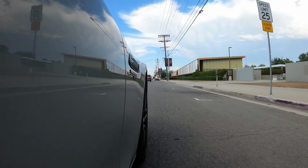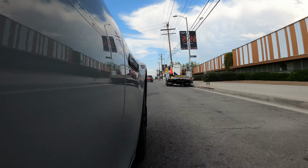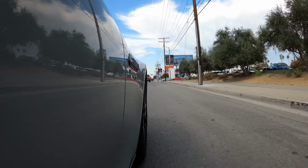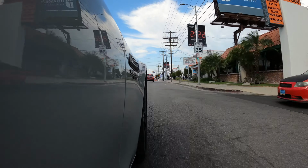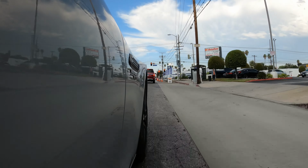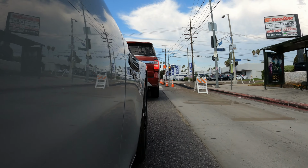Now, as far as the rest of the suspension and the steering, it is properly sharp. It doesn't feel like a true sports car, especially in this comfort mode. When you put it in the Sport and the Sport Plus, it does properly tighten up and give you that feel, but still, not the same as a 911 in my humble opinion.